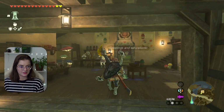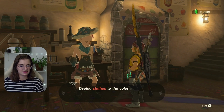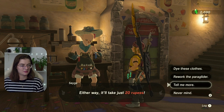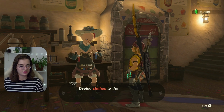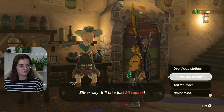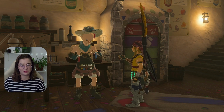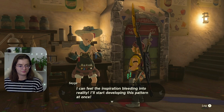All right, here we are at the dye shop, where I hope this guy is gonna give me a few more fabrics. Let's... tell me more. Wait, how did I do that? Rework. I have a new reference. Have a look at my pictures. There's a few monsters here. Yep, the Arukuda. Let's have a look at it.